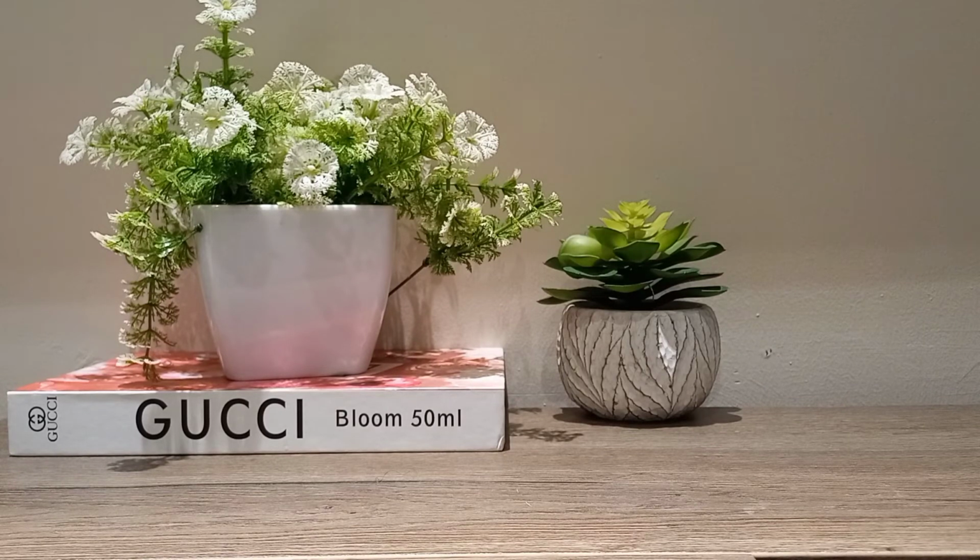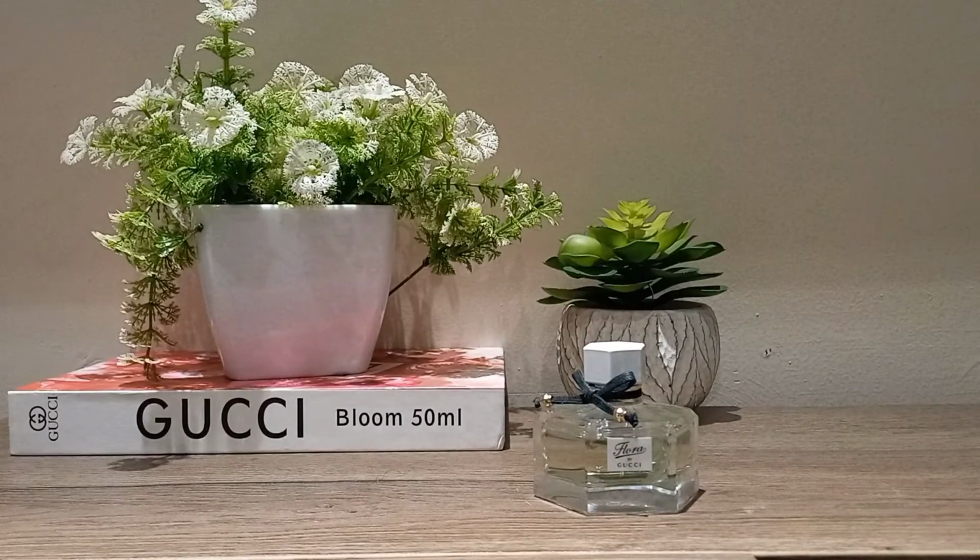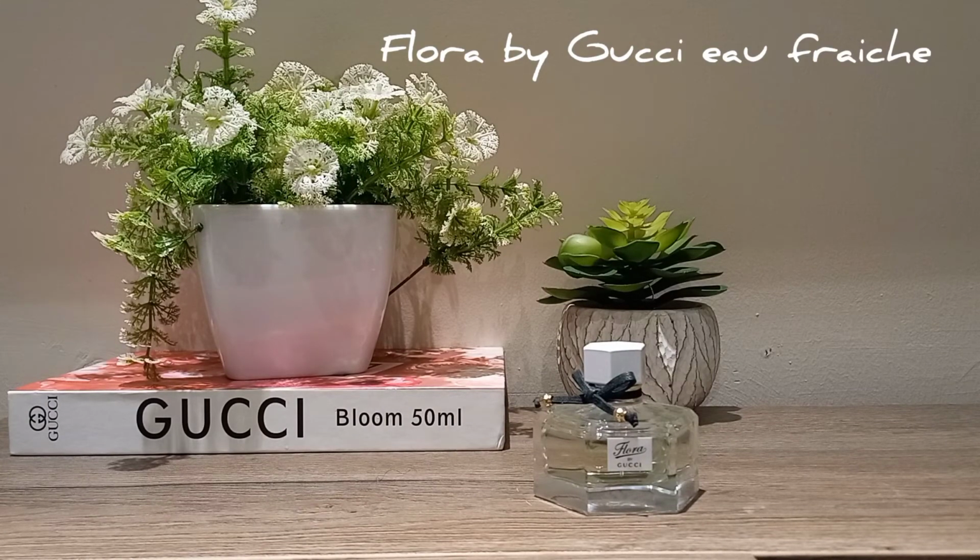I have another one that I will definitely be reaching out for, and that is Flora by Gucci, or Fresh. Now, this one is another summer in a bottle type of fragrance. I love it. It is such a lovely citrusy floral aquatic. There's loads of citrus in this one. There's peony, I think water lily or something. There's some green notes, some water notes in the middle. This one has rose. It has pink pepper, patchouli, and sandalwood as well.